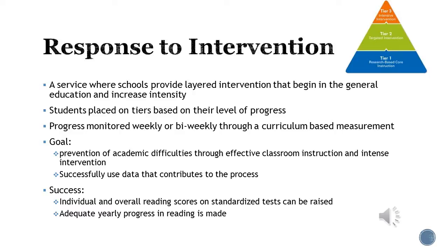We want to be sure during RTI that we're using data that contributes to the process. So based on these tests that the students are taking, we're going to look at the scores and use that data to place them in the tier. The success seen from RTI is that individual and overall reading scores on standardized tests have been raised, and adequate yearly progress in reading has been made.